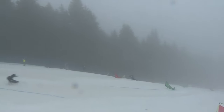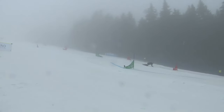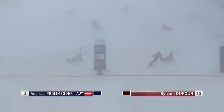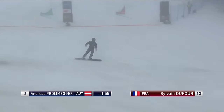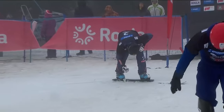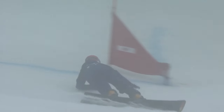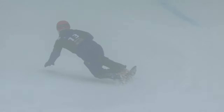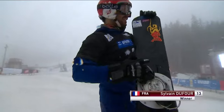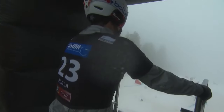And Sylvain Dufour, for me, in the eighth finals, was looking really good. Really strong, really smooth on the turns, and he's carrying that form into the quarterfinals. Sylvain Dufour, by over a second, rides into semi-final number one. So Dufour, who was on the podium here last year, into the semi-finals again. Clearly a hill that he likes. There's Promegger having a bit of trouble. Look at the conditions. Fighting through the slush. Dufour the winner. It'll be him up against Lucas Mathis in semi-final one.